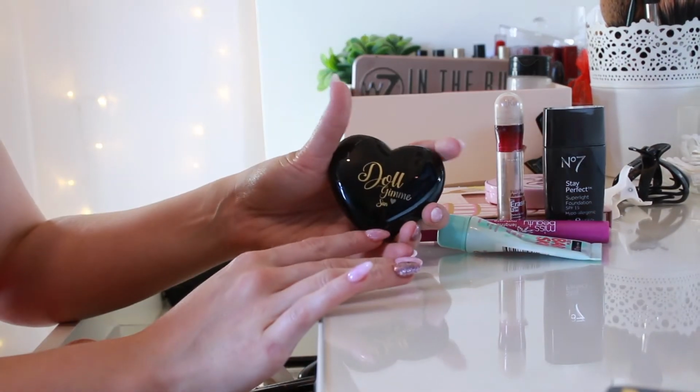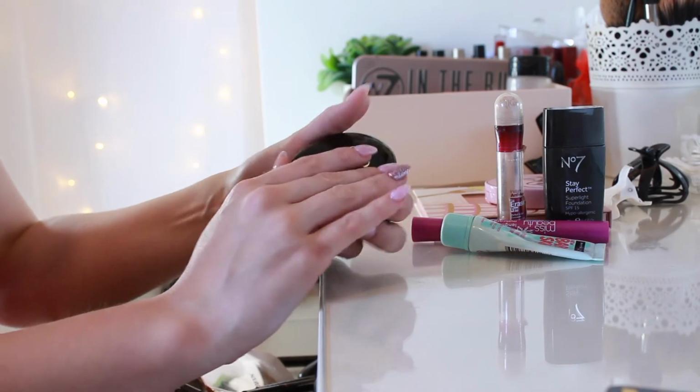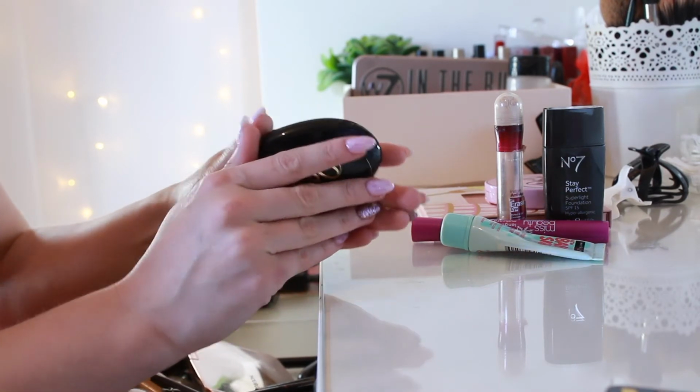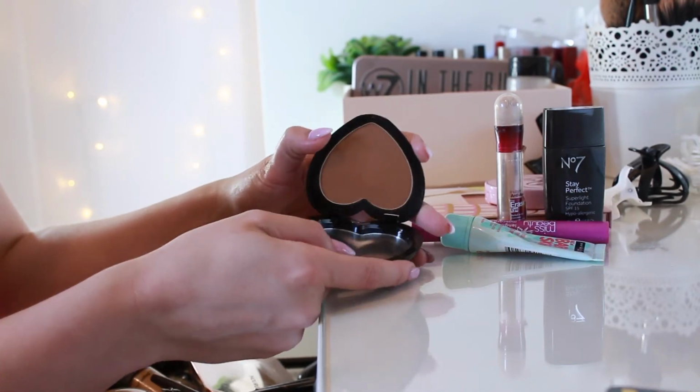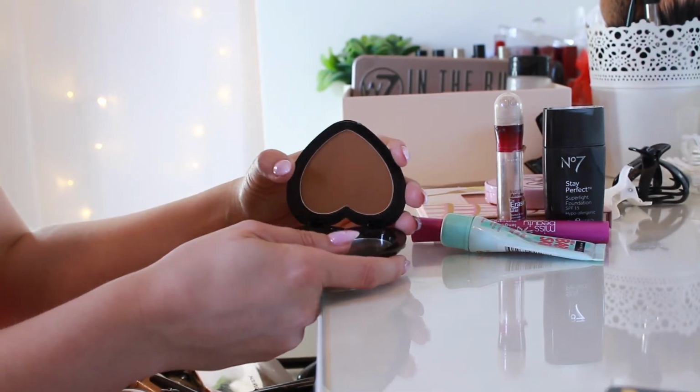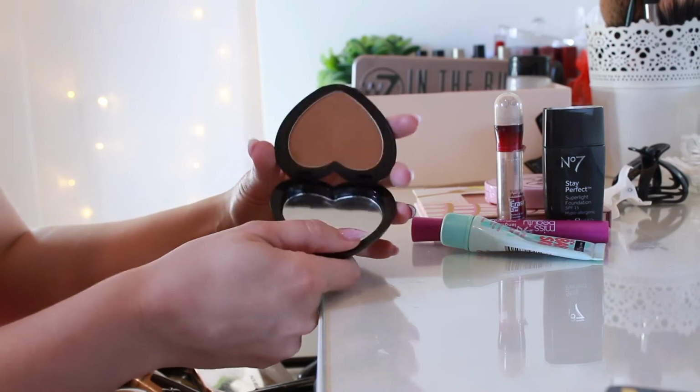I also recently picked up the Dull Beauty Gimme Sun bronzer. This is in the shade Medium Deep. They do a darker one than this, which, to be honest with you, was the one that I wanted, but they didn't have it, and they told me this one's the darkest one, but it's not.